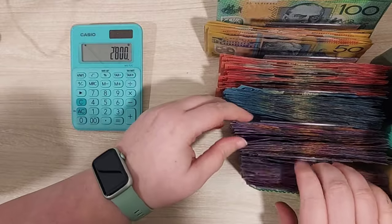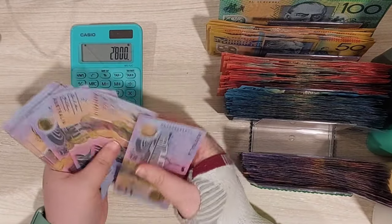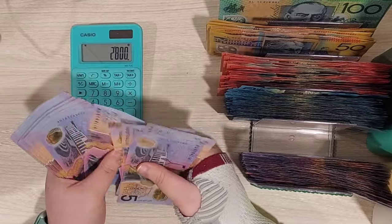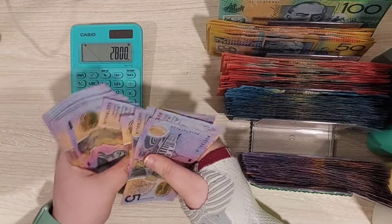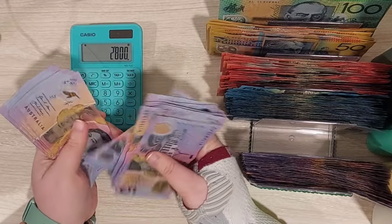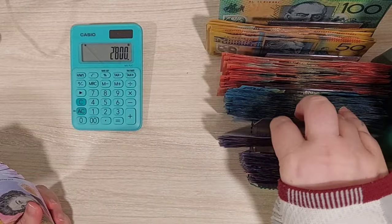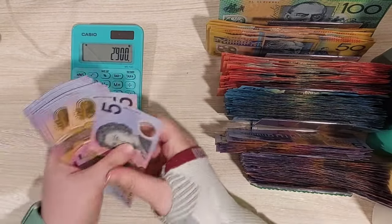$20, $40, $50, $60, $80, $120, $40, $60, $80, $90, $100. Okay, that's a lot. All right, let's do the fives in two lots. 5, 10, 15, 20, 25, 30, 35, 40, 45, 50, 55, 60, 65, 70, 75, 80, 85, 90, 95, 100.